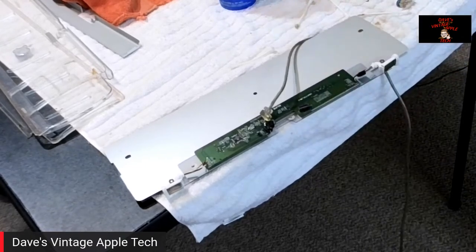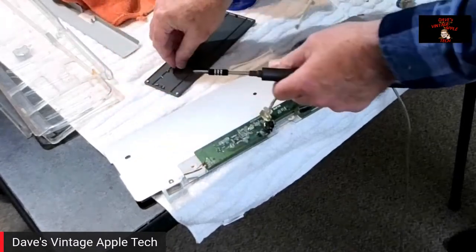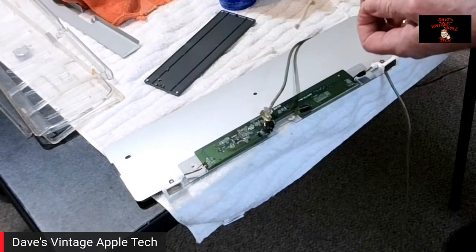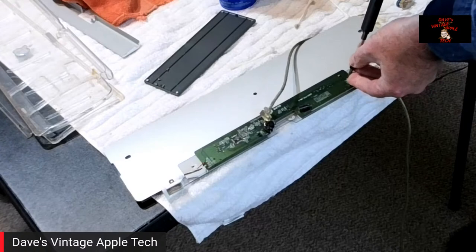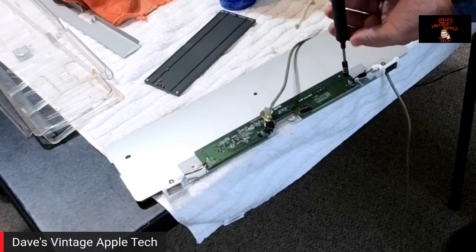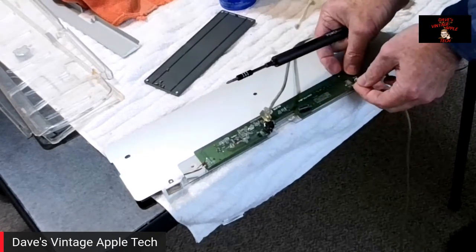All right, so now we can put everything back together, and then we're just going to start reassembling it, but I'll clean the parts here as I reassemble it here. And of course the last thing that will go on will be the keys. Yeah, let's see, there we go, that's in there. Yep, good.